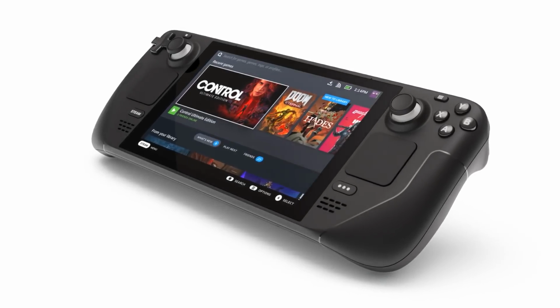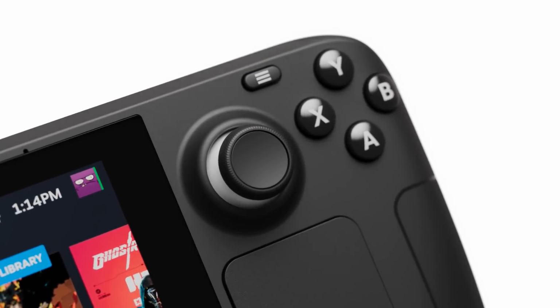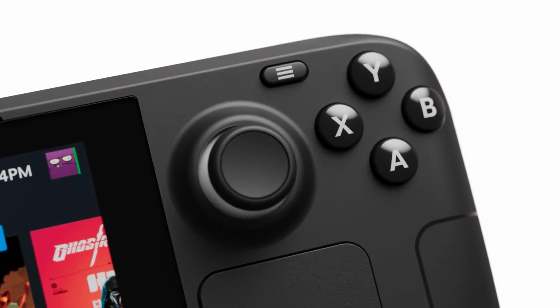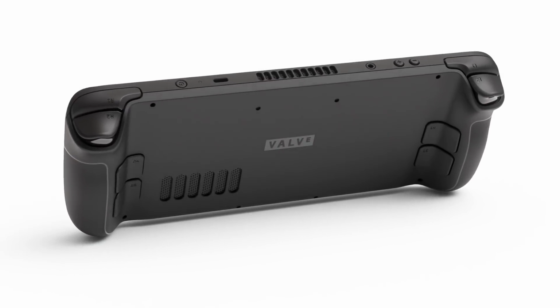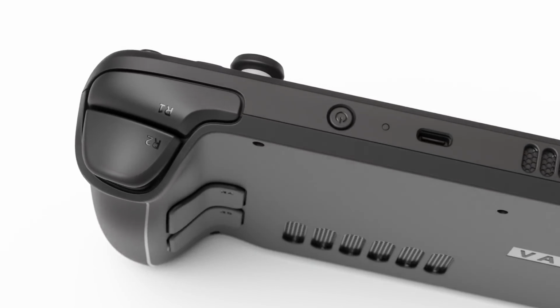What's more, the Steam Deck is pretty heavy. Valve says it'll weigh about 669 grams, which is about 1.5 pounds. That's around twice as heavy as the Switch. It might be time to start doing some wrist workouts so you don't get carpal tunnel.